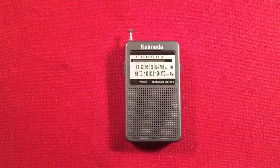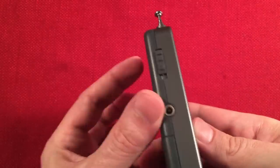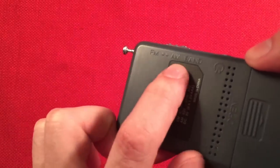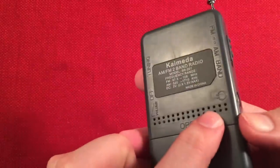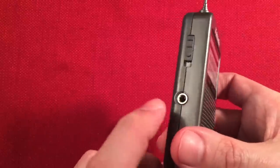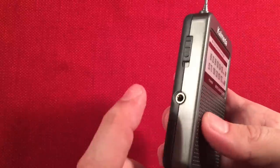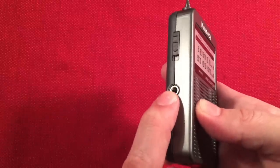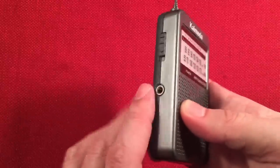Okay. So let's see, what do we have for features on the Kaimeda? Left-hand side, we have a switch. It says on the back, FM, AM band. So it's our band select. Sweet. We have a headphone port. Headphones, yay. Tested it, sounds great. I'm really happy. It's sort of like the Nia. Both ears mono. At lowest volume, you do hear something. So it's not completely silent, but it's not bad. It's really, really quiet, but you still do hear something, but no big deal.